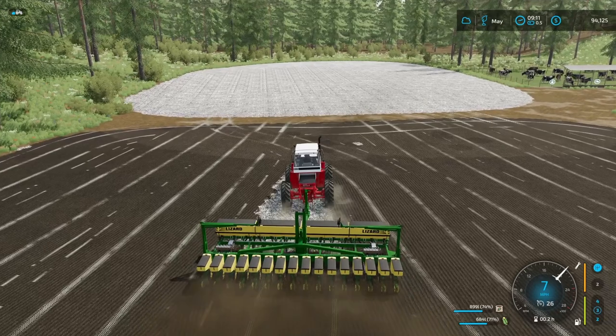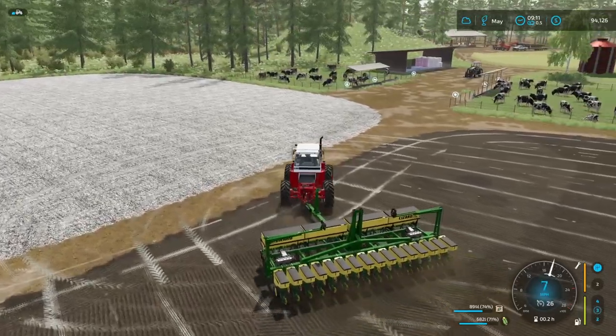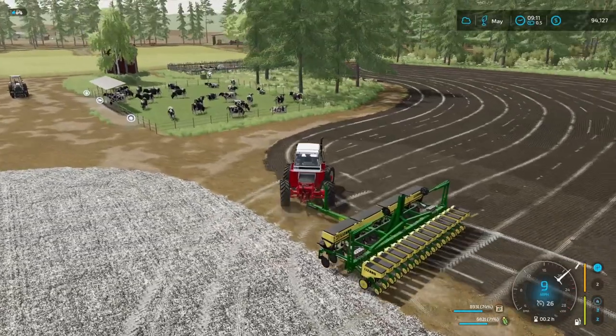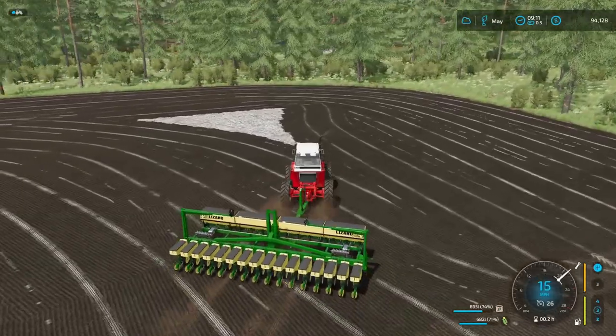Well, I don't know. I was hoping this was going to be a better pulling tractor. I mean, it's got over 200 horsepower, but it is struggling. Not performing like I was hoping it would. So this might have been a bad purchase. I don't know. We'll see what happens.